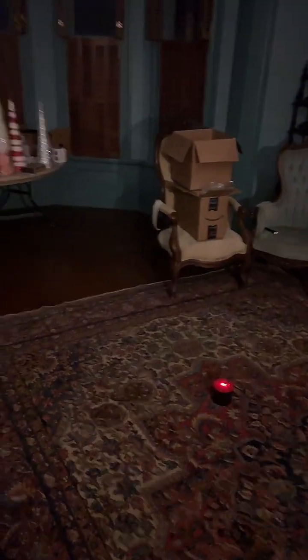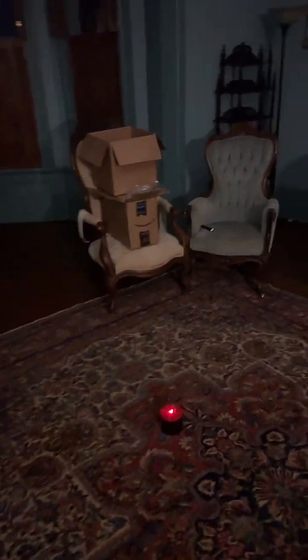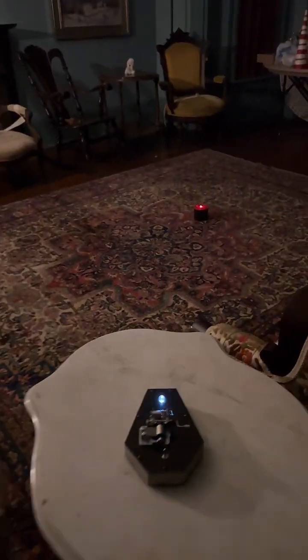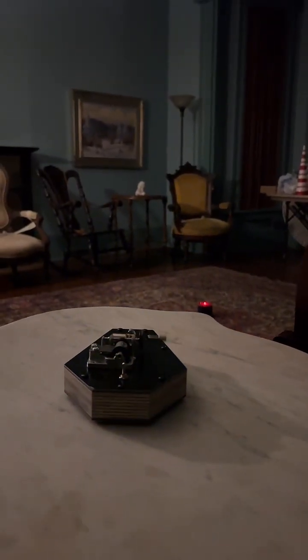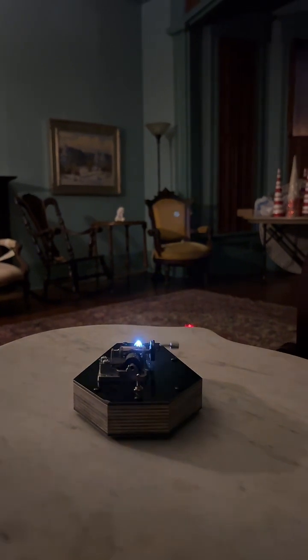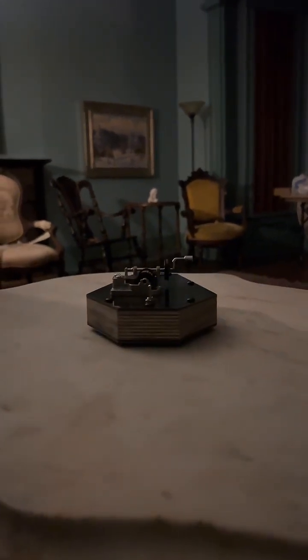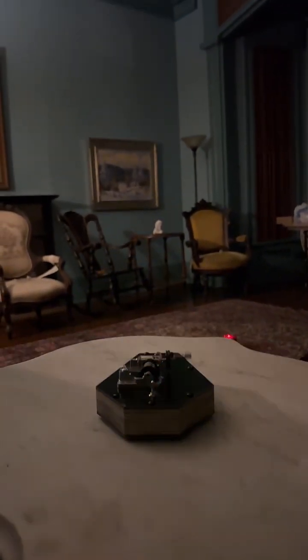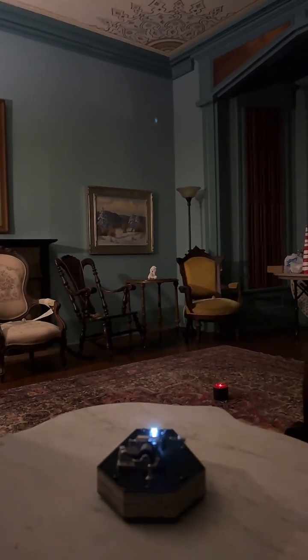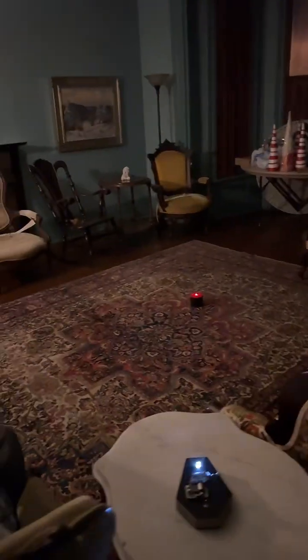Turn the lights off and do a sweep through the house. The music box picks up your reflection. Where are your remains at? If they're in this house, tell us where. If your remains are in this house, tell us where.